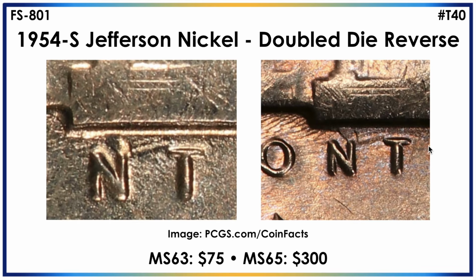In 1954S, there's a double die reverse that's a little bit less traditional. Basically, there's been doubling at an angle of the bottom base of the left part of the steps in Monticello, and that's right above the N, and you can see how there's some protrusion right there. So another one that's maybe a little bit less common to be aware of, but I've seen these and I've owned them. They're interesting coins.